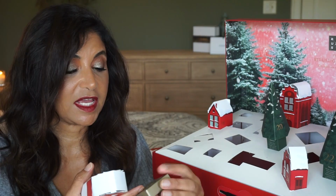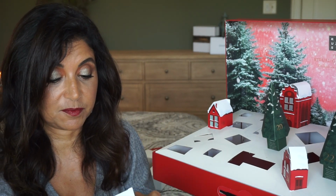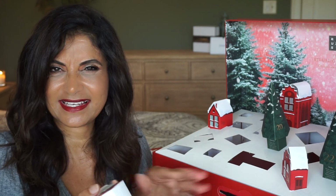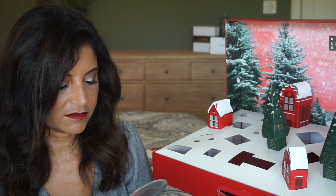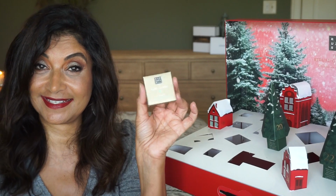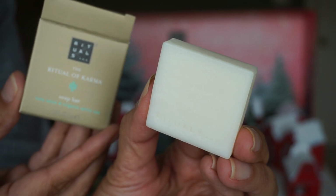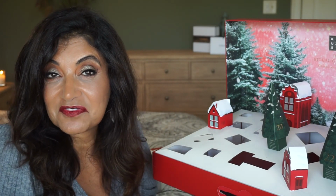16 is right here. We have a bar of soap, and I do love the Rituals bar of soap because I use soap to shave my legs, and this one doesn't get all goopy and get stuck in the soap dish. So let's see what flavor we got here. The Ritual of Karma, the soap bar. Holy Lotus and organic white tea. Holiday hospitality. Give your guests a luxurious experience for their entire stay with our boutique soap bar. Or just keep it for yourself, not for your guests.